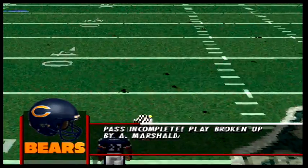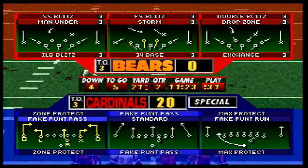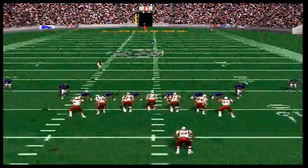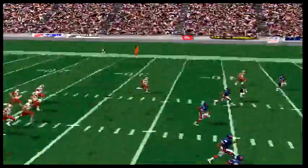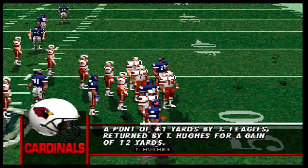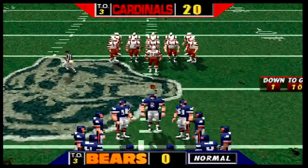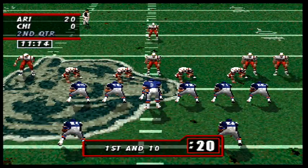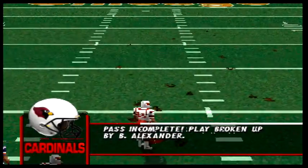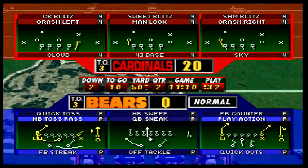The receiver needs to get more separation from the defender on that route. That brings up first and 10 from the 50. Down. Wait, wait. Incomplete. It'll be second and 10 at the 50.